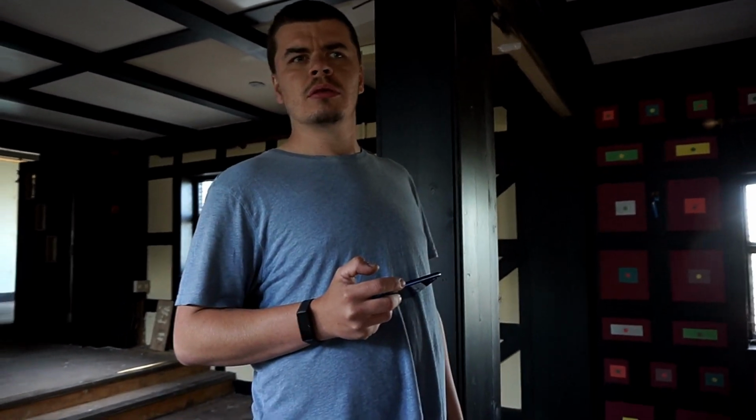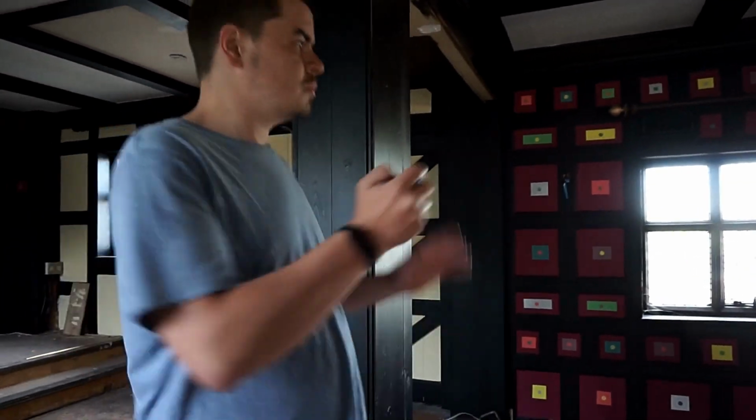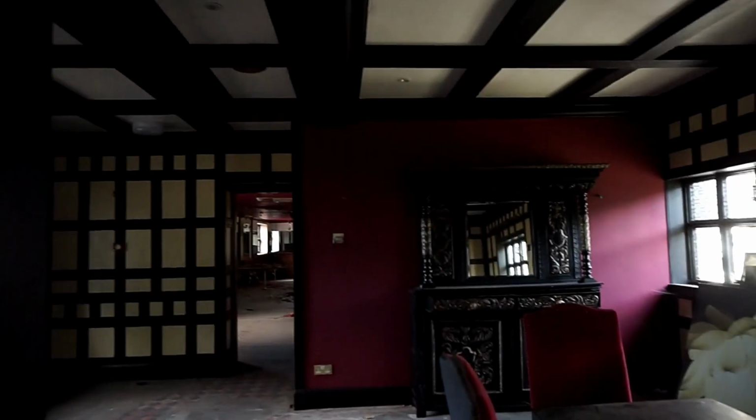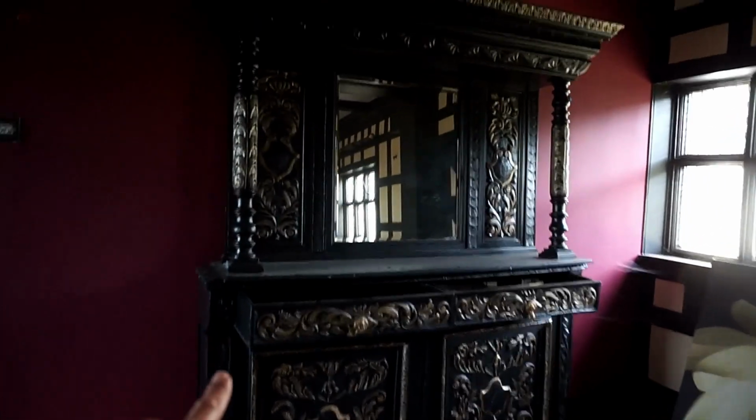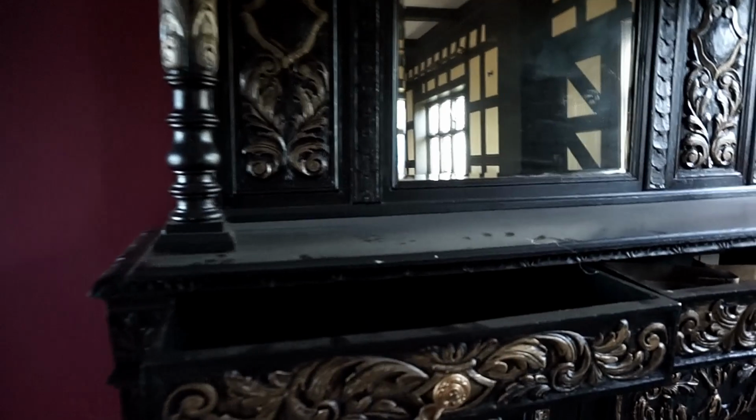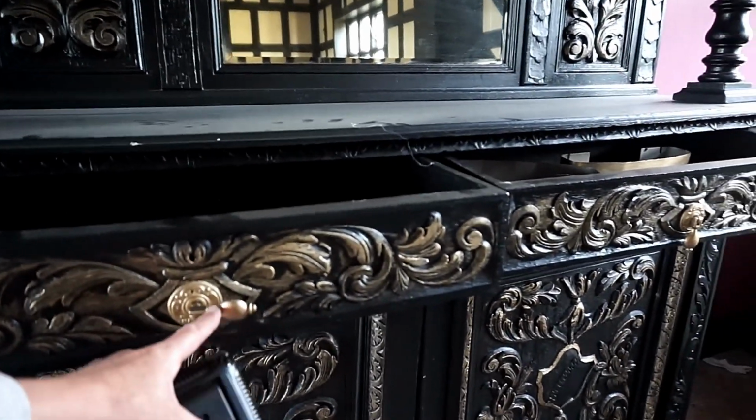I think this would have been the dining area, because it was a hotel, wasn't it? A wedding venue, so this might have been for the wedding receptions here. There's a chance it could have been. Oh, so beautiful. Look at the detail on these. Oh my God.